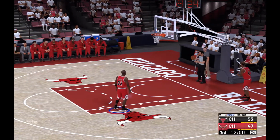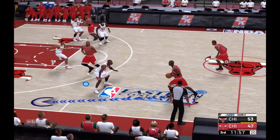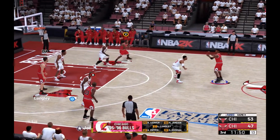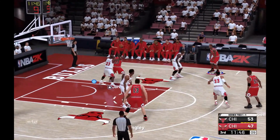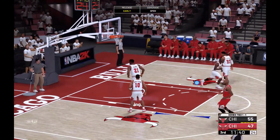We've got second half action for you, and if the next couple quarters are similar to the first, this one could go down to the last possession. So for Chicago right now, Harper's out there with Jordan, and it's Dennis Rodman. Then it's Pippen, and it's Longley in at center. Rodman kicks to Jordan. Over Jordan, and Jordan drains the fadeaway.